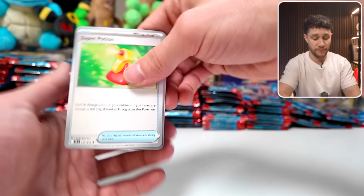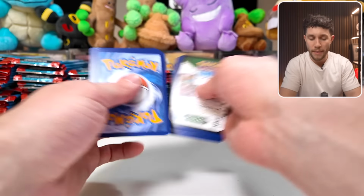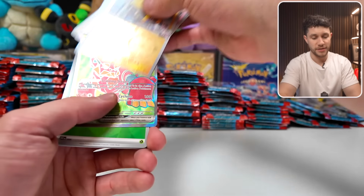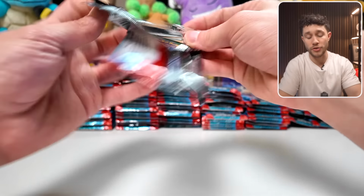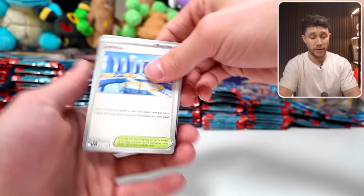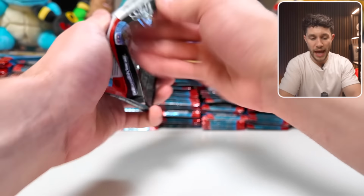If you go on Walmart's website and you look up Journey Together, you can see that on their marketplace, they have Journey Together booster boxes. Check it out, Volcanion EX. But the booster boxes are worth like $205, right? Which is not MSRP. It's under market, because market is around $250, but it's not nearly MSRP.